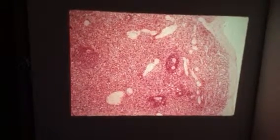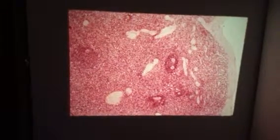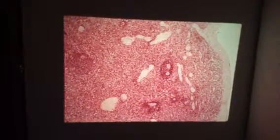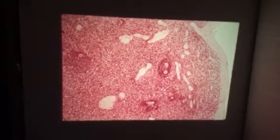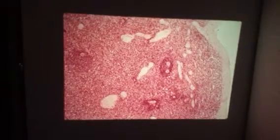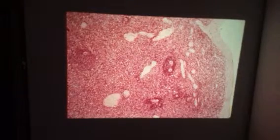Okay. How about this organ? This is spleen, and that would be the capsule, and this portion of that organ is called what? White matter. This would all be red matter.